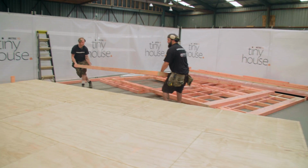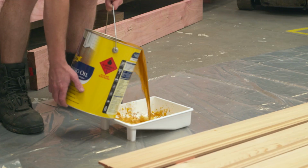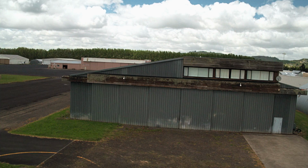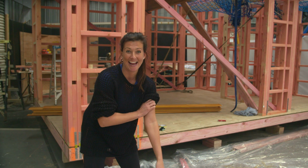A tiny house build moves at pace. And for Jaco and Dom, it's been all hands on deck just to keep up. Crazy. It'll happen. The house in the month. Quick decisions have meant mixed results. It's seriously going to be that colour. Maybe we should stop. And at the halfway point, there's still a long road ahead. Feeling better, although we've got a long journey ahead of us.